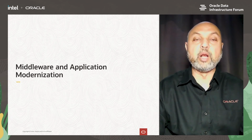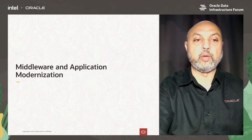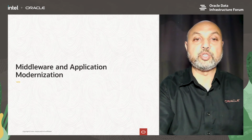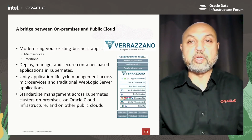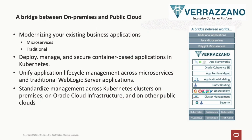Let's look at middleware and application modernization and what it means, how we can help you achieve it. Oracle recently announced the Verrazzano Enterprise Container Platform. With the introduction of Verrazzano, we are building a bridge between on-premises and public cloud. We talk about developing our applications and modernizing them in a single infrastructure written to the same APIs across your private and your public cloud.